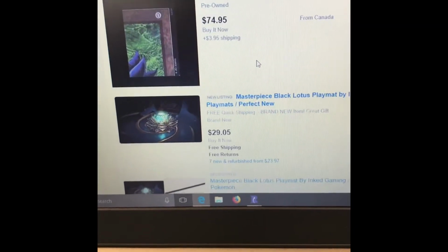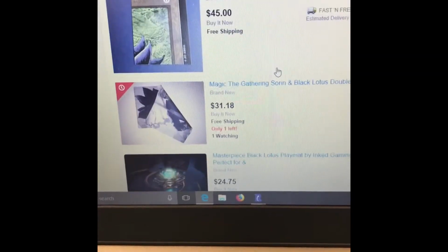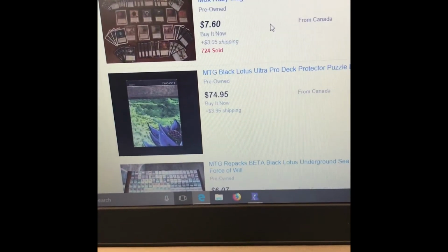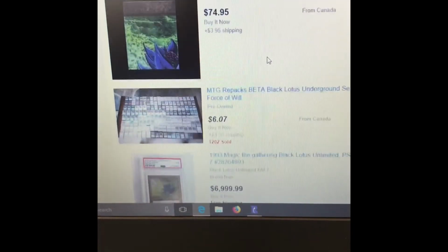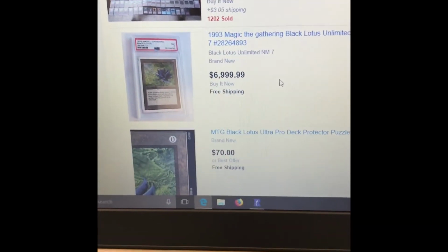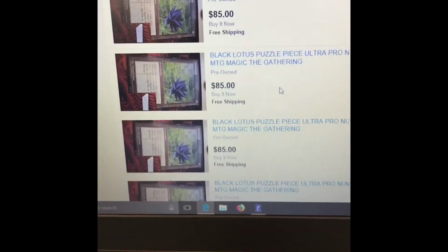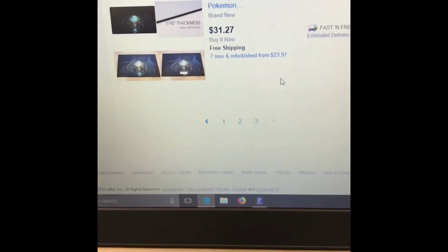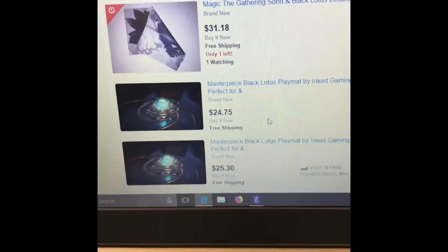I'm just so friggin' mad and annoyed that people are trying to rip people off on eBay for any of the beta, alpha, unlimited cards. It's sad. Do not buy, especially altered. Do not buy altered. If it says altered on there, don't buy it, because that, again, somebody cut and wrecked the card just so they could try to get a high top-end grade, and they basically destroyed the card in order to try to get that.